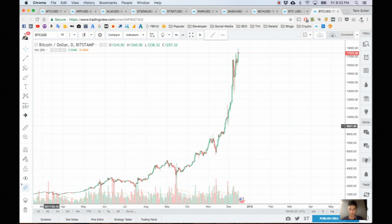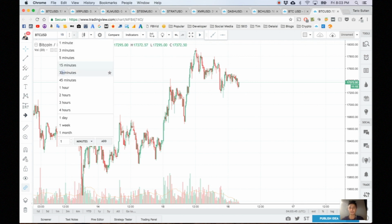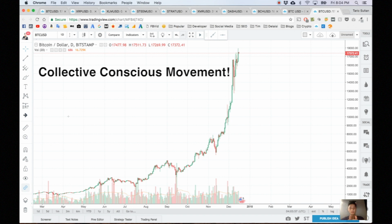This chart right here, from here to here, is a collective conscious move. You gotta understand what this market is, and why this market is going up and down, right? Why a 15 minute chart looks crazy like this, and the 30 minute looks like that, and it's suddenly a different chart. These are all mathematical equations, collective conscious movement of people, of us.